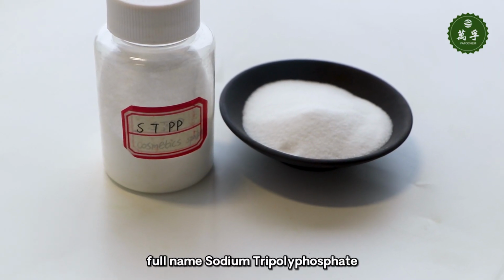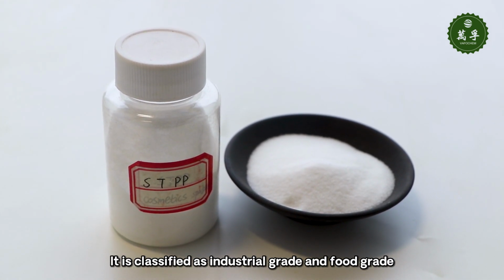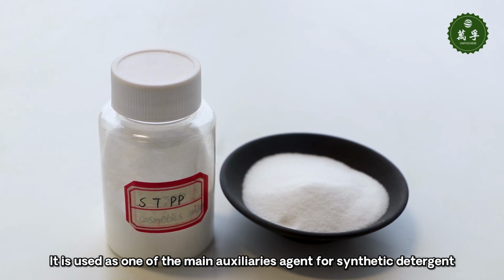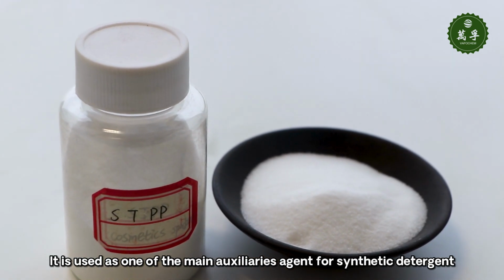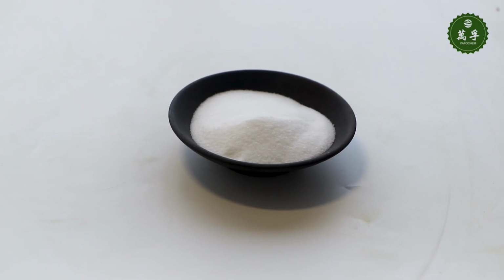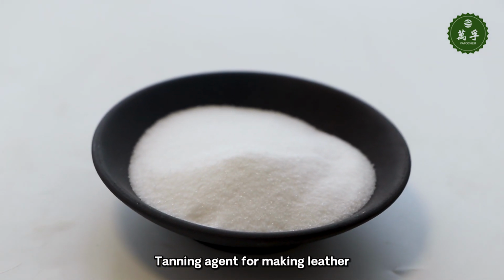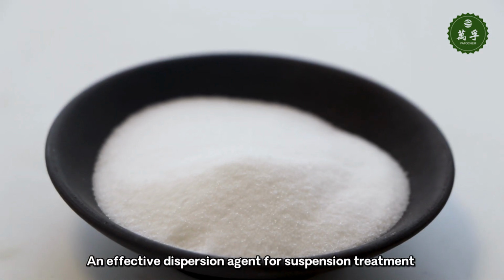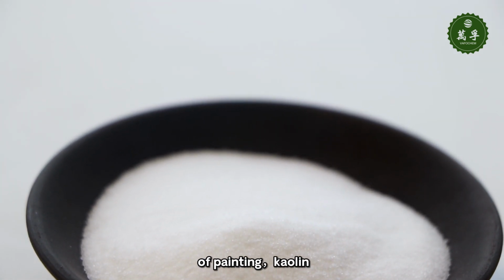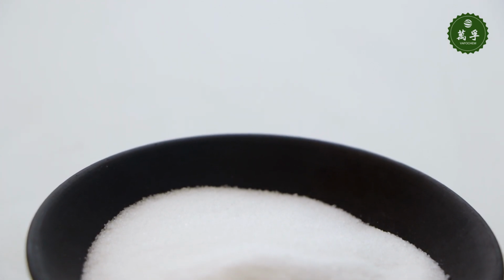STPP, full name sodium tripolyphosphate. It is classified as industrial grade and food grade. It is used as one of the main auxiliary agents for synthetic detergent, a synergist for soap, a softener for water in industry, a tanning agent for making leather, and an effective dispersion agent for suspension treatment of paint, kaolin, magnesium oxide, and drilling mud, etc.